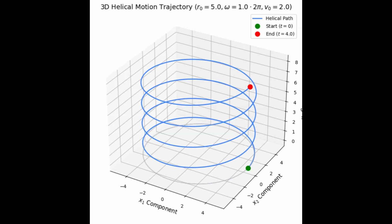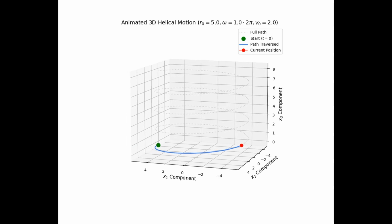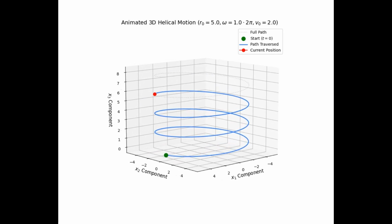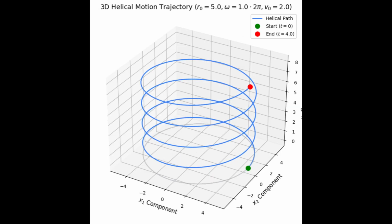It's what we call a helical trajectory. Think of it as a mashup of two simpler movements happening at once. The object is spinning in a uniform circle, right? But at the exact same time, it's moving along a straight axis at a steady pace. Put them together, and you get that perfect spiral.